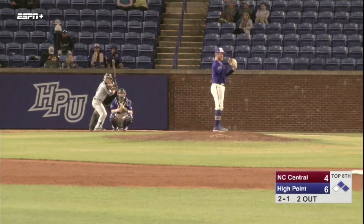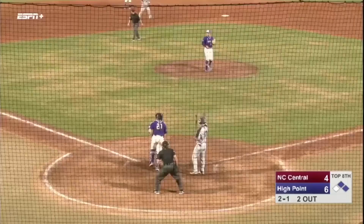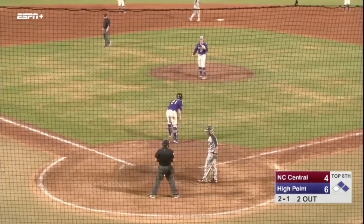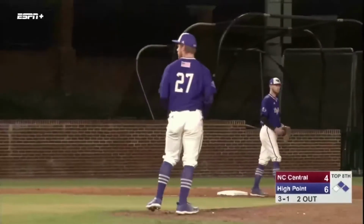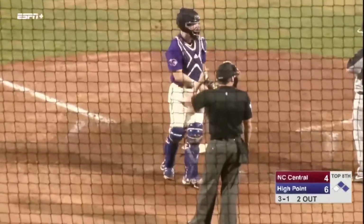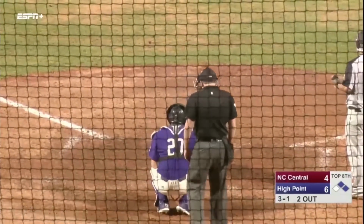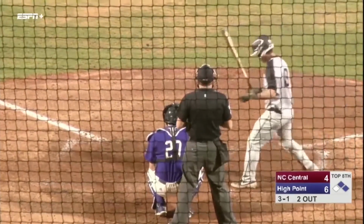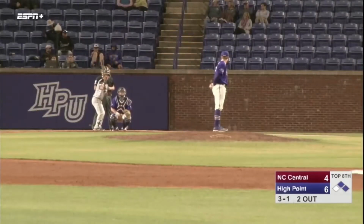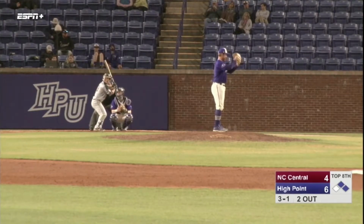Again, here comes the two-ball, one-strike delivery. It is in the dirt, down and outside, and the count now 3-1. Fajardo again digging in for the left side of the plate. So Little is now one ball away from walking the bases loaded with two out. He digs in left side.